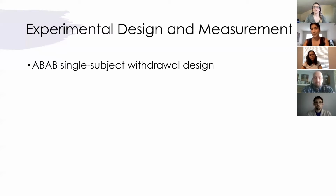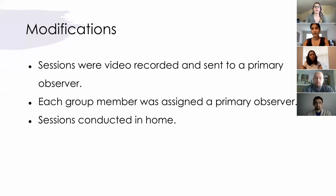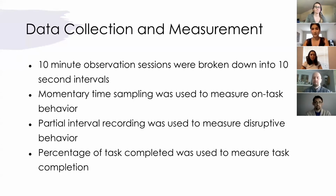Some of the modifications that we had to make in our study in comparison to the original study included that sessions were video recorded and sent to a primary observer instead of having an observer present in the session. Each group member was assigned a primary observer, and our sessions were conducted in our homes instead of the classrooms, like the original study had.